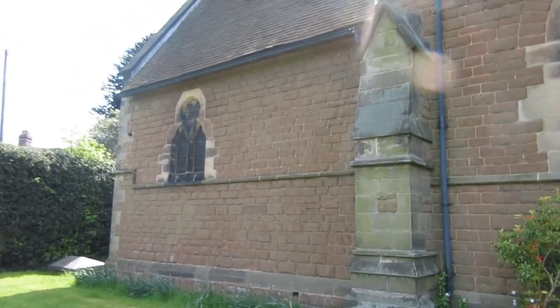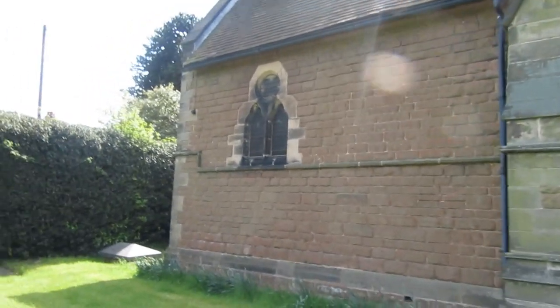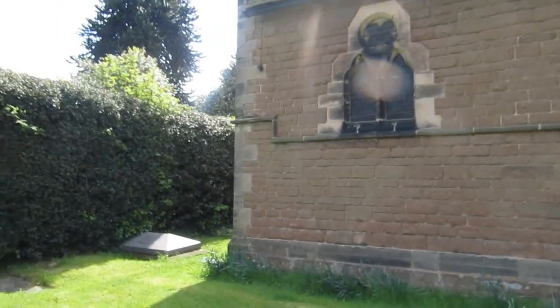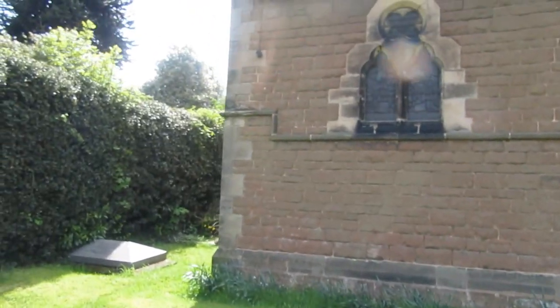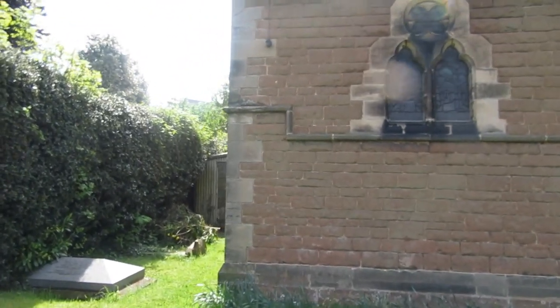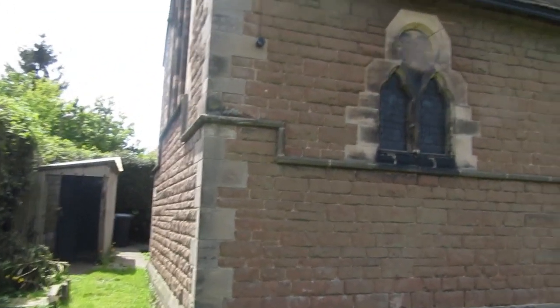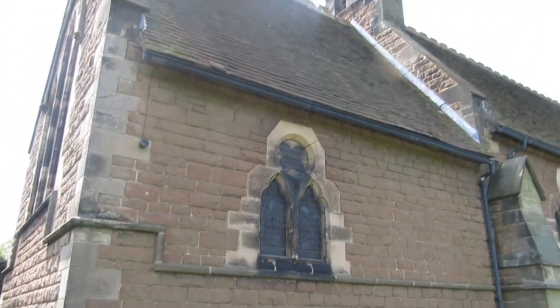And as you can see, that's 1860, I think, the church is approximately. And as I said, there's the St. Edithas Amington and St. Edithas in the town, which is a massive great big church.